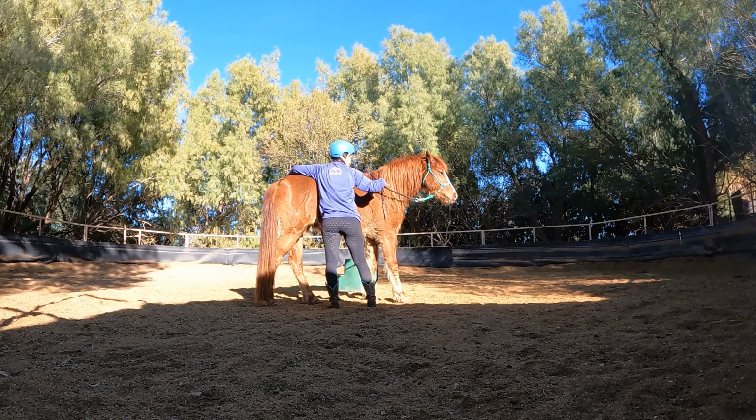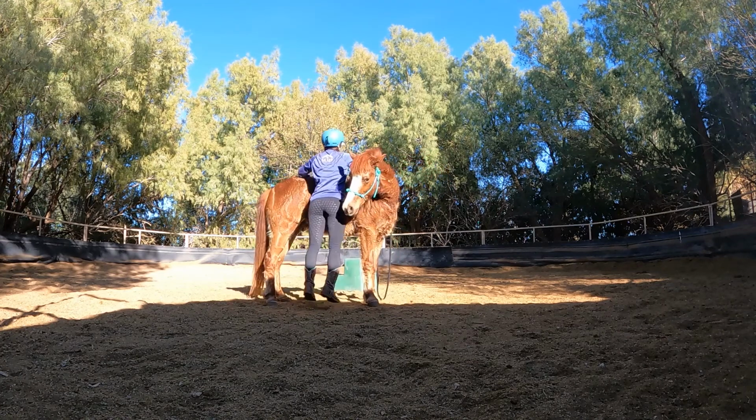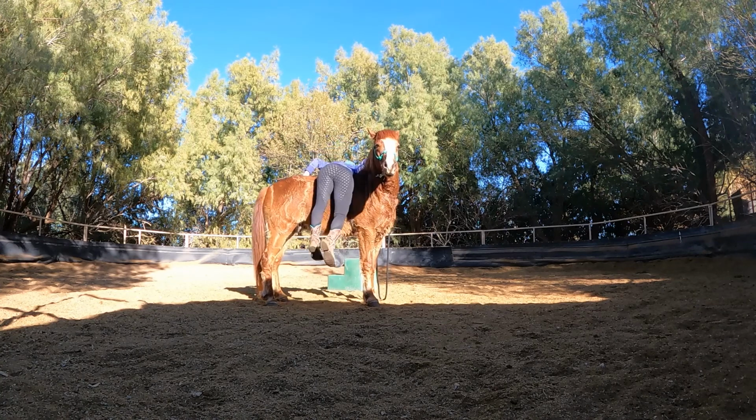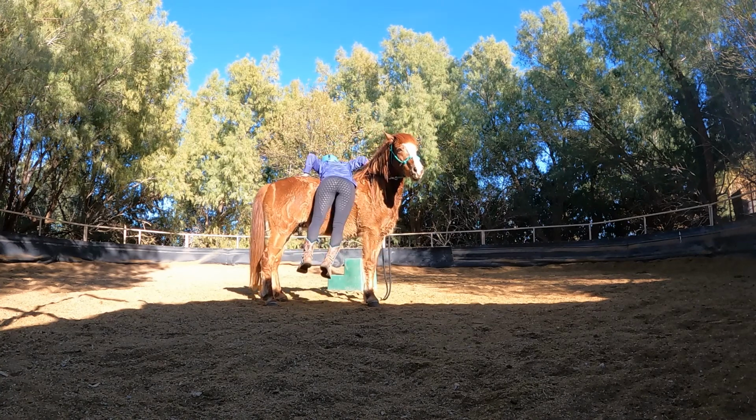This is also just a safety method because I'm just halfway on him. If he were to run off and go bucking, I would just slide off him really well, and so I'm still in a position of safety.